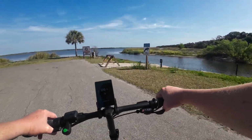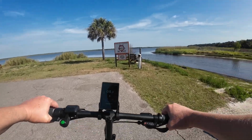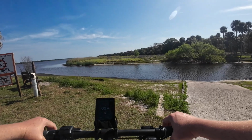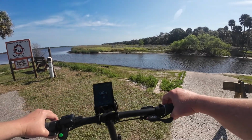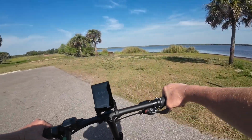So there's one over there. Hope you can see that on camera. I'm not going to break out my other camera, but he's just kind of sunning over there on the edge of the water. Probably about 5 feet long or something. We'll just let him stay over there. We'll stay over here.